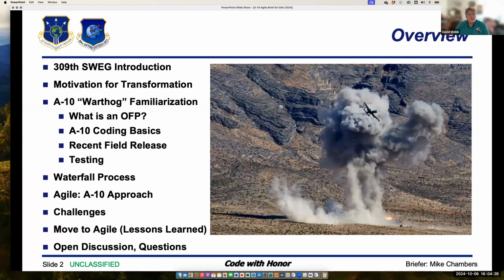Thank you. We'll do a quick introduction to who the 309 SWEG is, why we decided to change from the processes we were using to more of an agile approach. I will go quickly through what the Warthog does, and our old waterfall process and our new agile approach, and the challenges and the lessons learned that we have, which I'd like to spend a considerable time on the last half, if I could. So next slide.